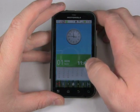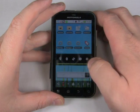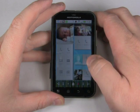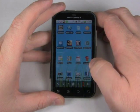This was an all-around very impressive phone. T-Mobile is going to launch it at a very nice price. It'll come in just under $100. And I think this is definitely worth looking at.